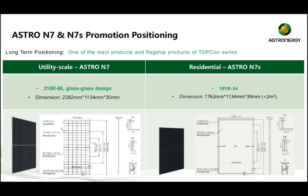N7 series, including N7 and N7s, our long-term positioning is to make them one of the main and flagship products of TOPCon. N7 is applicable in utility scale. But N7s, as a smaller module, is more suitable for residential use. In some countries, such as Germany, policy states that the area of a module must be less than 2 square meters, and N7s is just underneath 2 square meters.